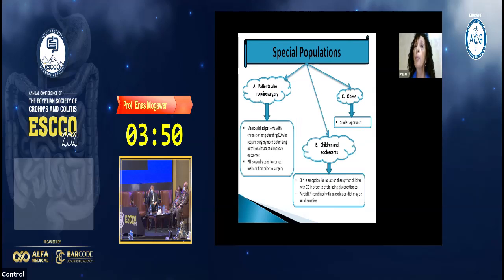What about some populations in specific? If you have an obese patient, treat and apply what we just mentioned. In children and adolescents, please focus on the importance and the risk of malnutrition and weight loss. These children benefit a lot during induction therapy from what we call exclusive enteral nutrition. Always remember, you can modify, you can do what we call supplemental enteral and regular, supplemental and biological. You can always modify. Having a nutrition support team among your team will help you a lot to decide.